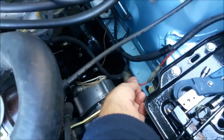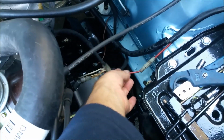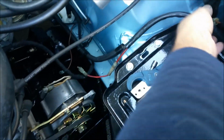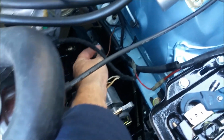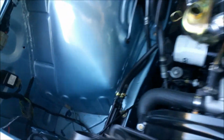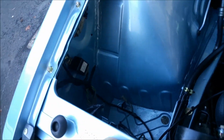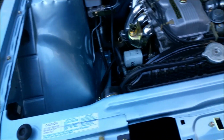I just wanted to clean these contacts here. That's the main power feed. That's a fusible link in there. I've got to put the earth on too, and the starter one doesn't reach. This had an aftermarket starter relay in it, which I should put back, but I'm just going to fudge it and stick that on and see what happens. So I've got to plumb the washers. I've got the hose for that, and put the bottle in, plug the pump in.